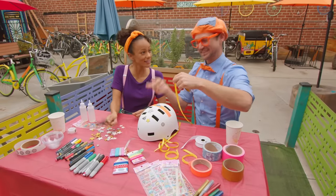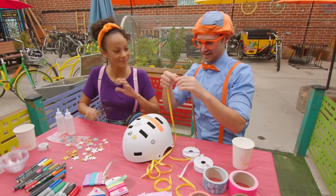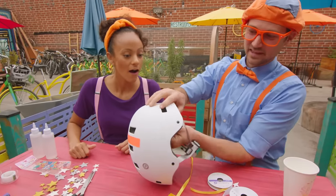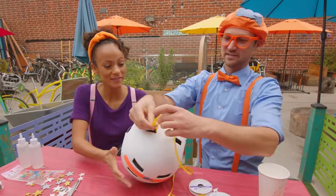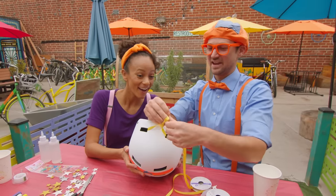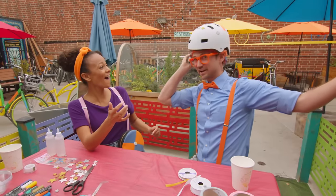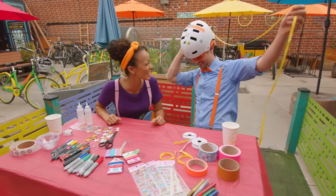Do you need help cutting? Exactly. Thank you very much. All right. And watch this. I'm gonna put it in this hole, and then I'm gonna put it out of this, and then I'm going to tie a little knot. And I'm gonna make really cool ribbon tail. So then when I go super fast, it'll fly in the air. That's such a great idea.